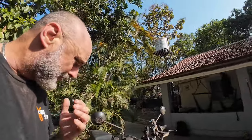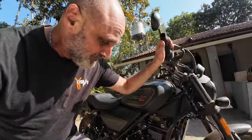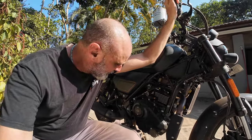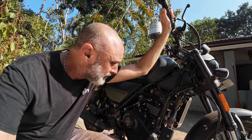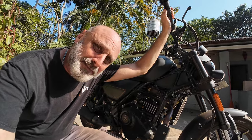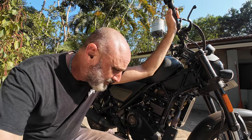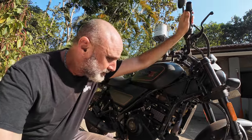It ran beautifully. The engine is really good. I love the low end torque of it. It chugs the whole time, third, fourth gear, in the villages between these bumps. No need to drop gears because it chugs at low RPM. I was able to hit 134, the max speed, full throttle, almost redline. I didn't have enough road to go, but I hit 134 kilometers per hour.